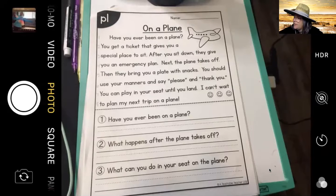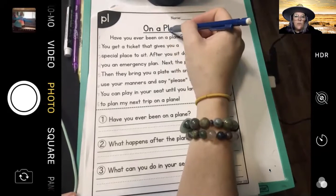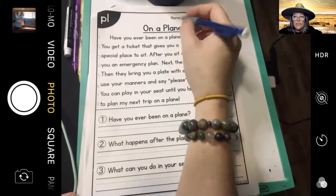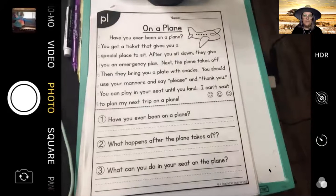All right, my friends, so we've numbered our passage, and now we're going to read the passage. And the first thing I want to do is look for the blend PL. So when the P and the L are side by side, we say pl. Make that blend sound for me. Pl, like plane, okay? Or play, or plan, or please. One of my favorite words. Can you think of any other words that begin with the pl blend? Let's see if we can find those words in the text now.